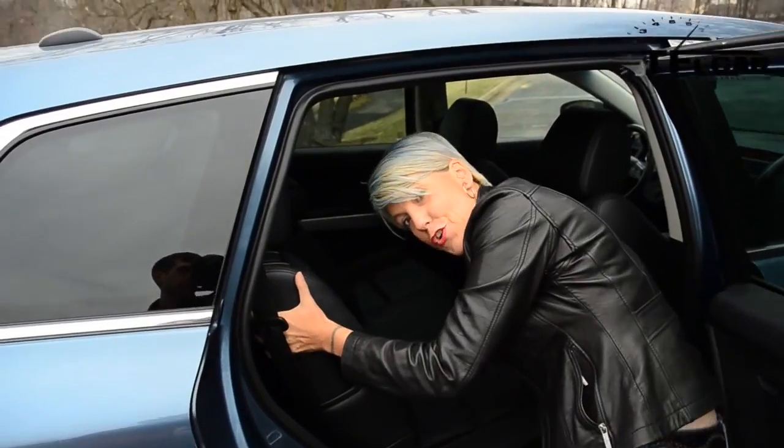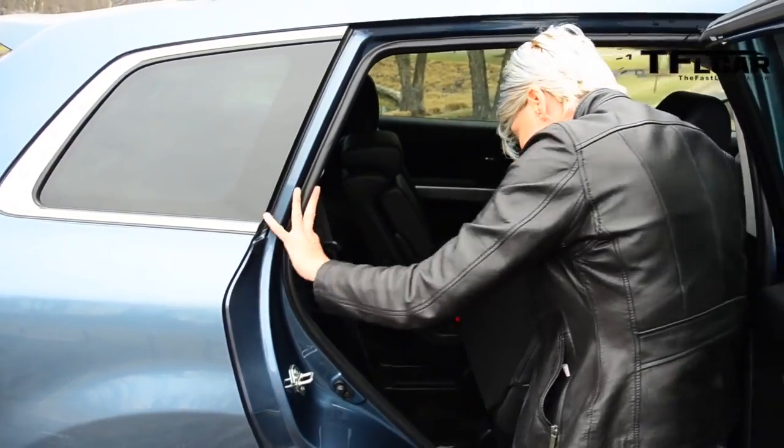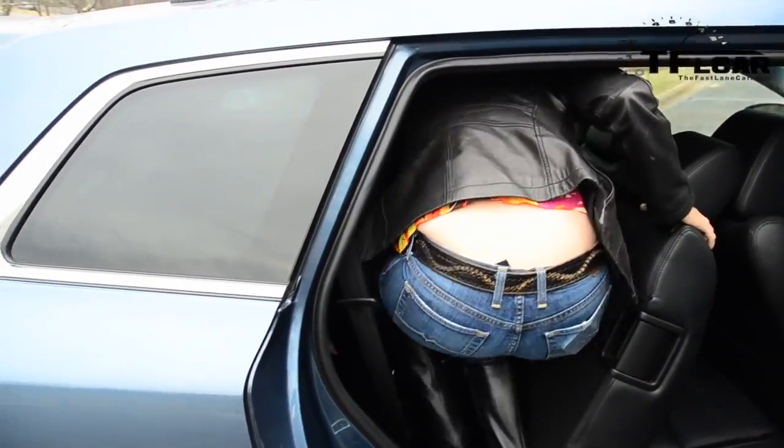Now in the second row of seats, there is plenty of room for three full-sized adults, but I know that sometimes getting into the third row in these crossovers can be a little difficult. But in this guy, it's pretty easy.